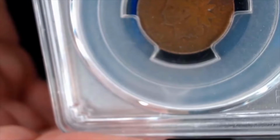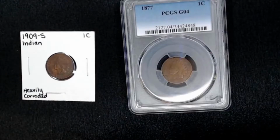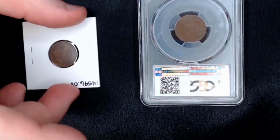Tell what it is. It's a slab. What is it? This is one of these ones. Boom. Very nice. These are the last 2 coins to complete my Indian head set. Not the best shape, but still 2 solid coins.